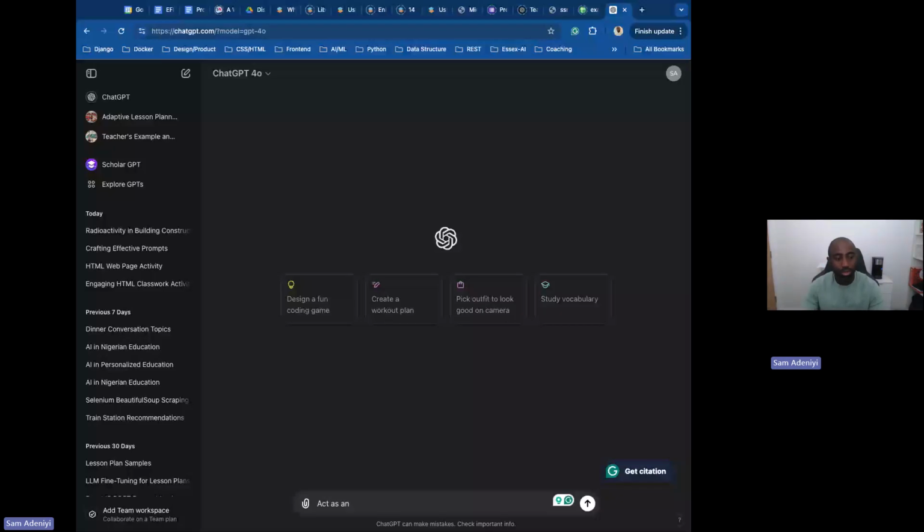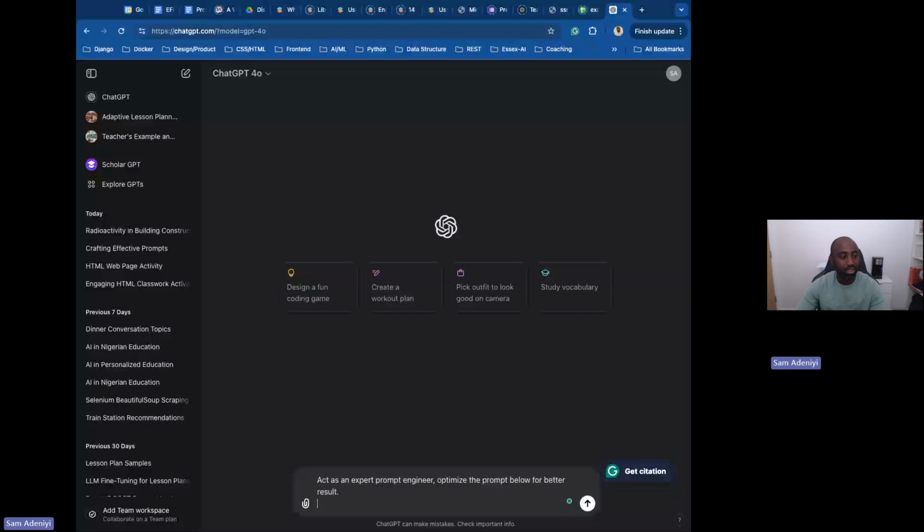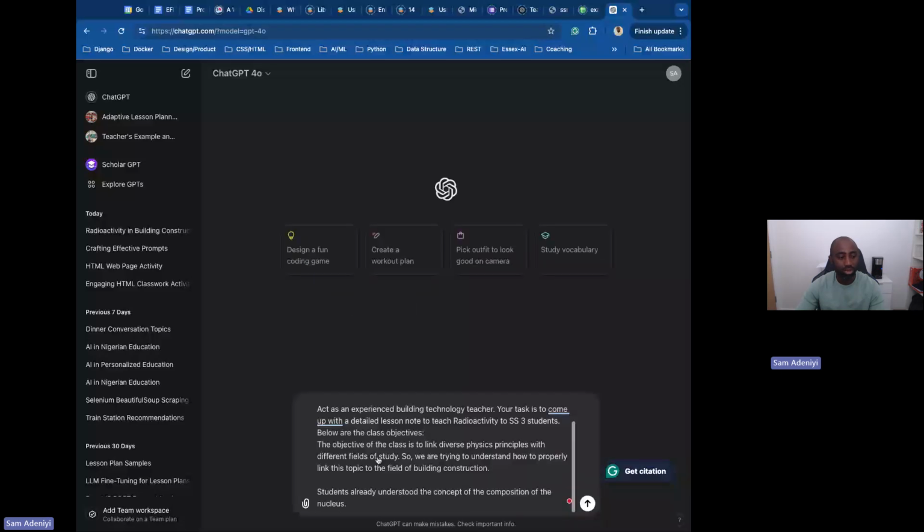So I'm saying Hart as an expert prompt engineer. Remember, what I want to do is optimize my prompt, so I want this person to be an expert prompt engineer. So I'm saying, optimize the prompt below for better result. Then I just copied and pasted that prompt. I'm not doing any other thing, I just copied and pasted it just the way we have it. Then I'm going to, so it's not going to give me the prompt here.